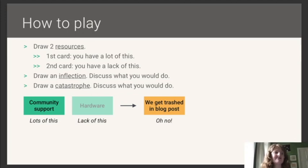So it might be harder to reach out to our community and ask for donations to finance the new devices. We might need to really deeply address whatever happened that caused us to get trashed in the blog post and do some looking within to figure out how we even got to that situation. And hopefully then we would be able to come back to our community and say, hey, our office got broken into and we all really need new computers.